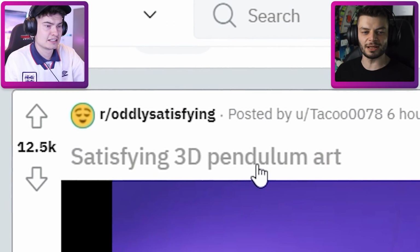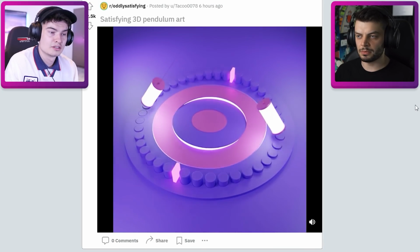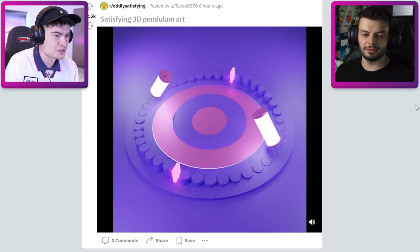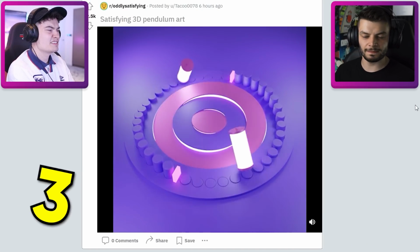Satisfying 3D pendulum art. I don't really like the render ones. They're not... it's quite nice. I don't really care. It's not real, is it? It doesn't really serve any purpose. Well, I quite like it. You didn't make this before I slag it off, no? No. One of your 3D renders. Yeah, before I go. Okay, cool. Alright, what would you rate that? 3. It's nice, but we've seen better, haven't we?